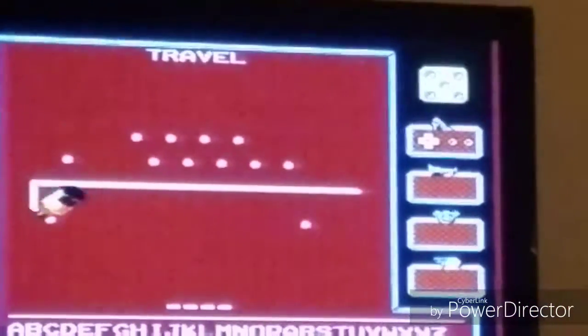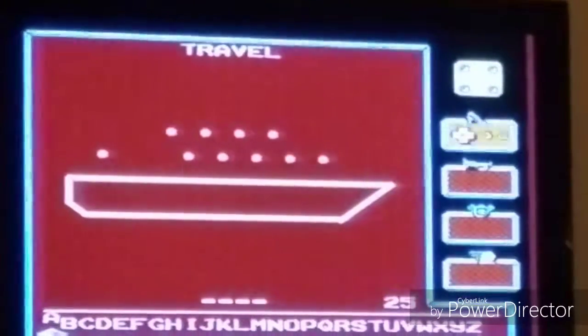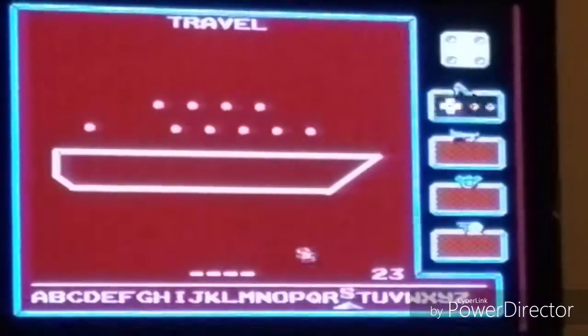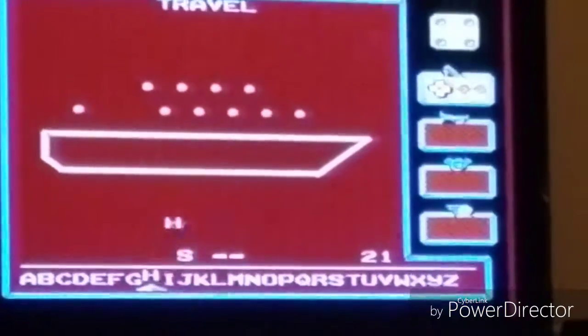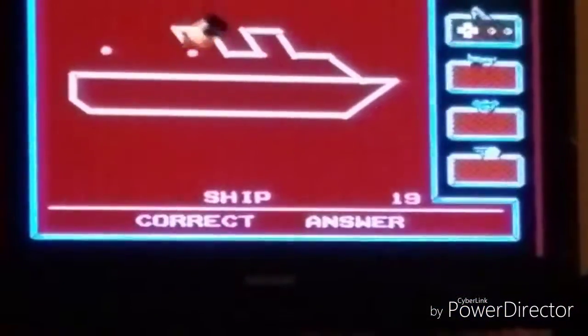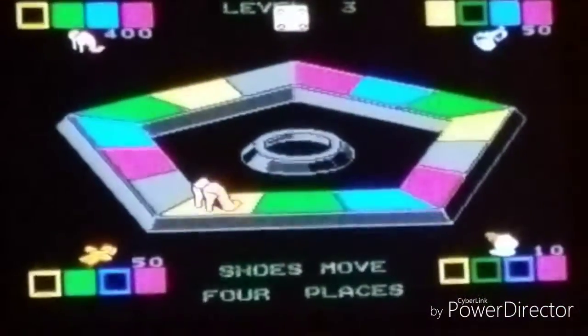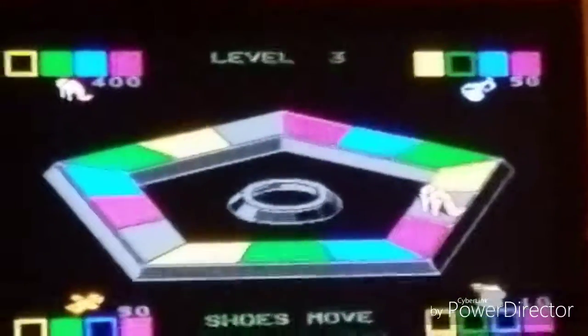It's a train. It's a plane. It's a boat. Or a ship. I think it's a big ship. It's a ship. Or do we have to put ship, and then they write. You gotta put the name of the ship too. It's ship. The Titanic.